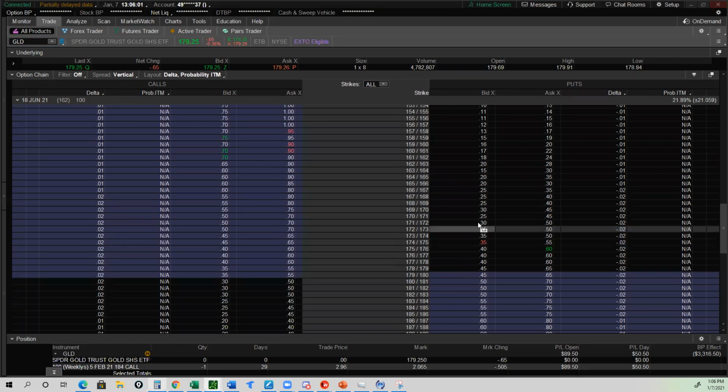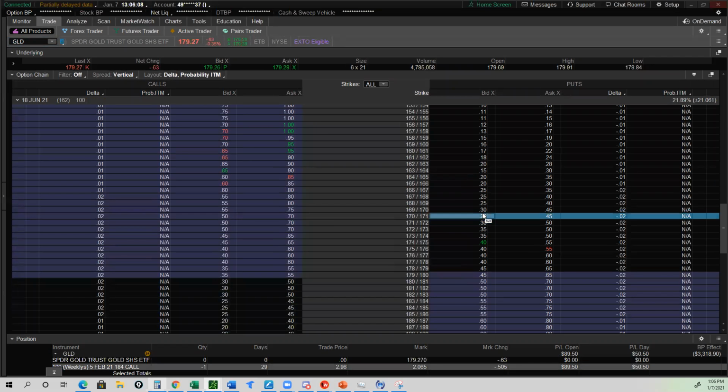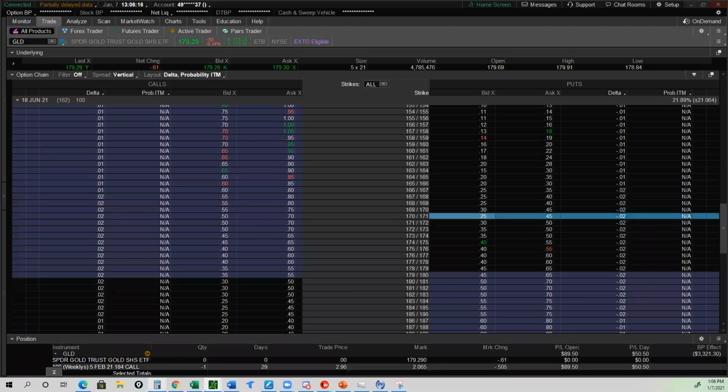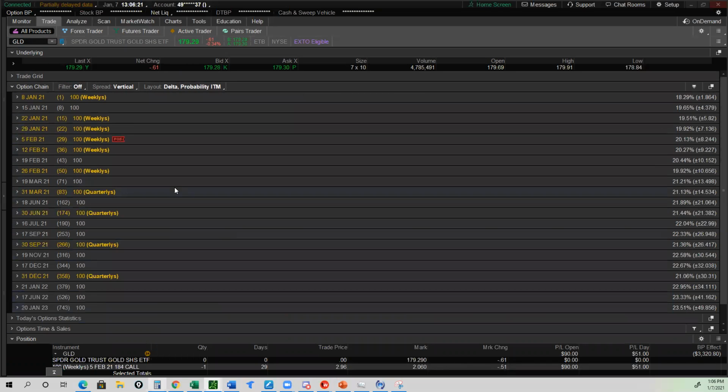So you're looking to collect 1/3 of the width of the strikes. That's 40 cents. It's a little above. Let's see if you go to the 170, 171. There you go. 35 cents if that fills. So all different kind of ways to skin this cat, right?